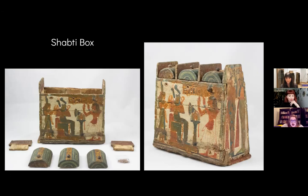And they're surrounded by the sons of Horus because they're protective spirits of the dead. So on top, you can see there are three curved lids with knobs opening to the three compartments separated by loose dividers. And the paintings on the sides are the deceased standing in front of Osiris and kneeling, seated next to Horus. And then it also has the name of our deceased.